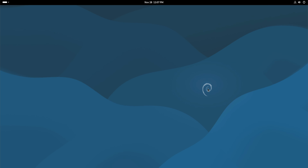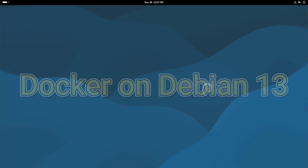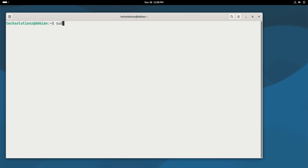Today on Tech Solutions, we're walking through how to install Docker Engine on Debian 13 using the official repository method recommended by Docker themselves. This is the cleanest and most reliable approach because your system pulls updates directly from Docker servers. Before anything else, the system needs to be prepared.